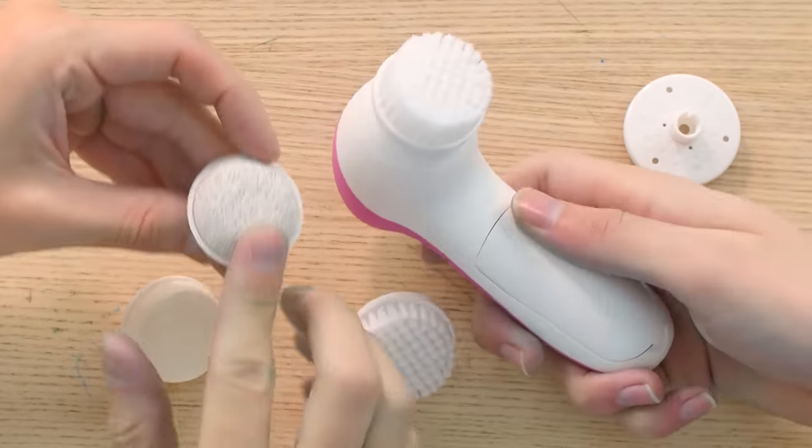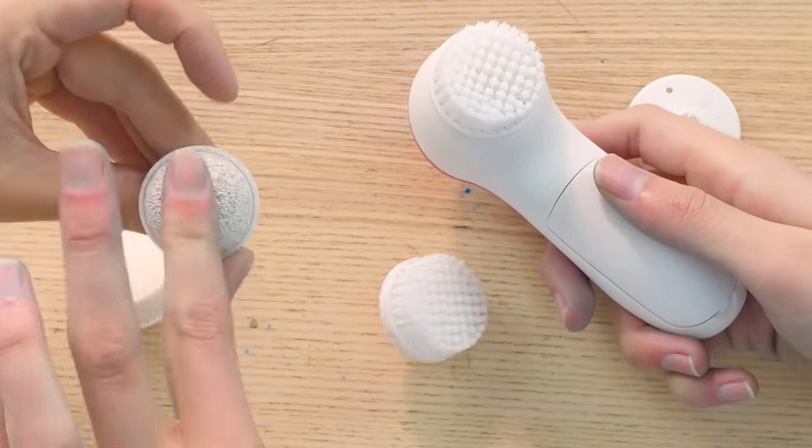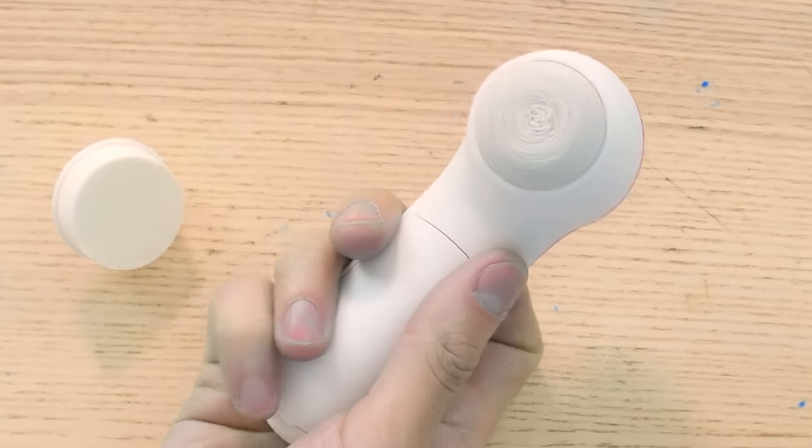Okay, this one's like a brush. This one's like the rock, you know, like the rock that people use to exfoliate their skin? Oh, it hurt. That's like a hard sponge. Okay, this is low and then high. Okay, now try it on yourself first. Okay.